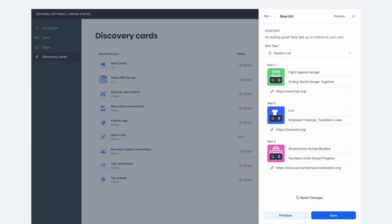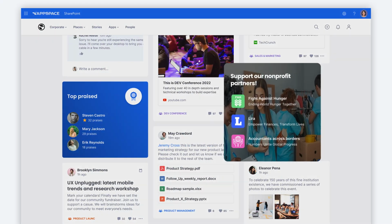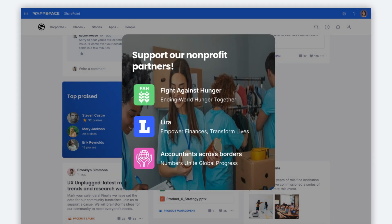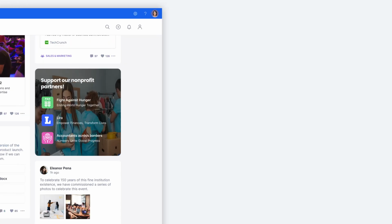For our intranet users, in our last release, we added the ability for managers to choose which pre-built discovery cards appear on the intranet homepage, keeping content relevant to your team's needs. With this release, you now can create custom cards with unique layouts for announcements, events, or anything else. Create up to 10 cards, and your employees will always have easy access to the most important information.